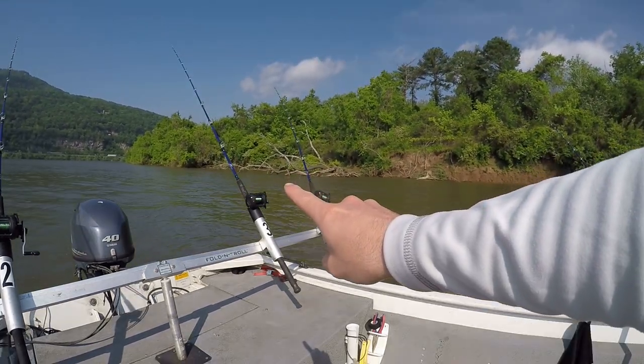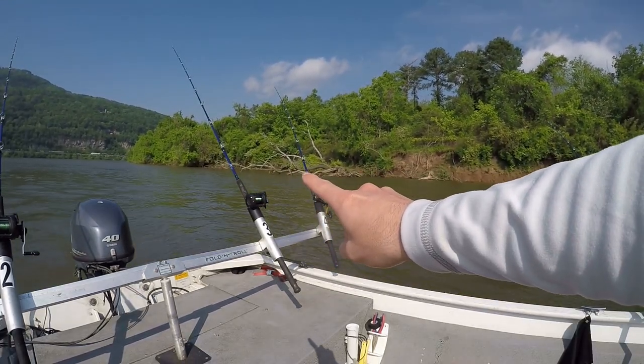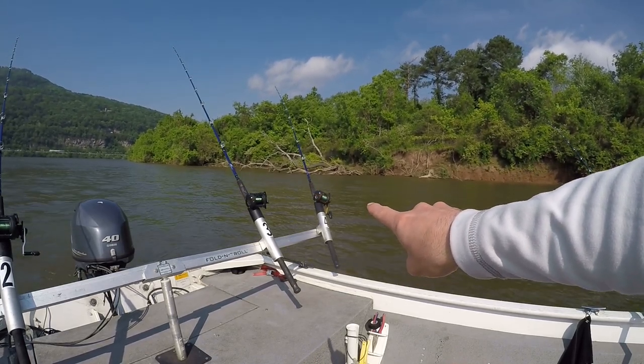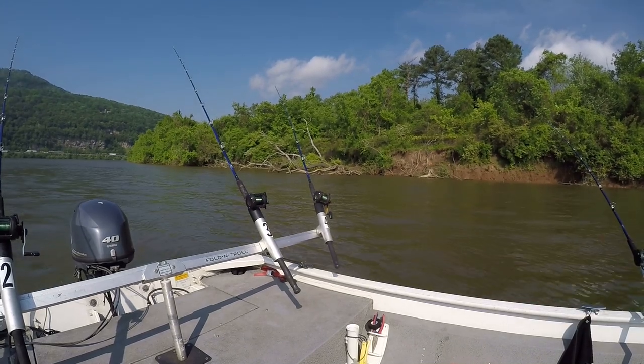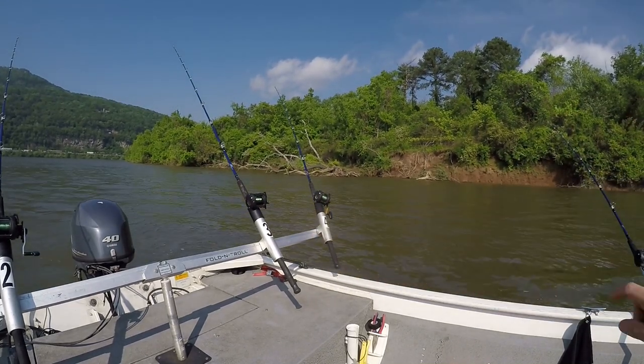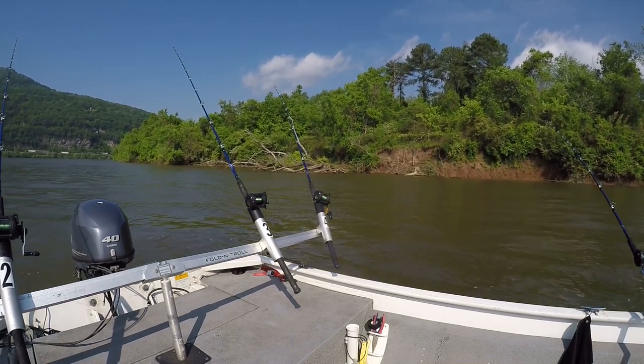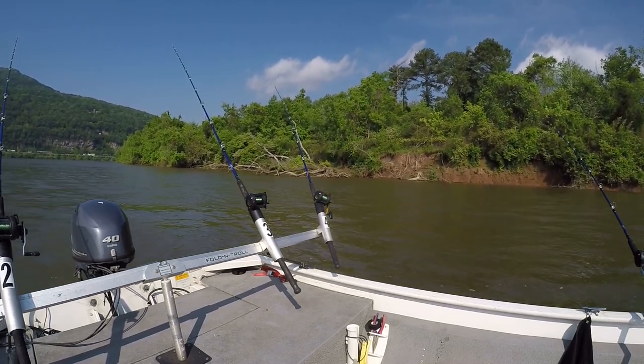I have my baits pretty much right in those down trees right there, and there could be some flatheads in there. Not quite sure, so we'll just have to see if we can get a fish out of here. I don't know. It's definitely worth a try.